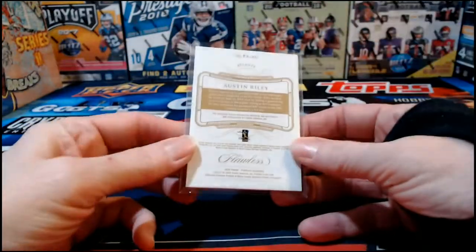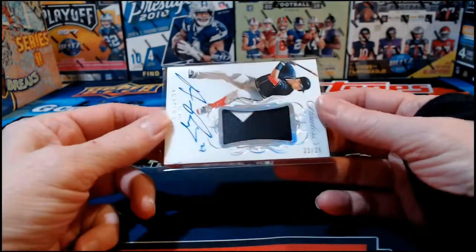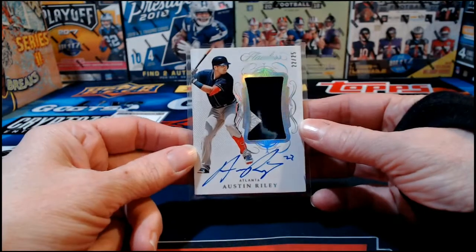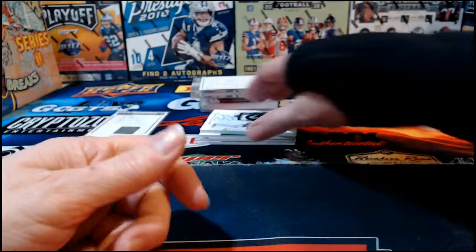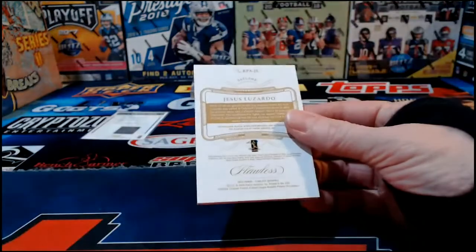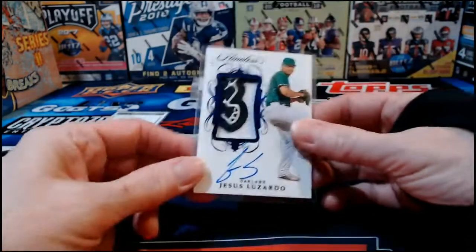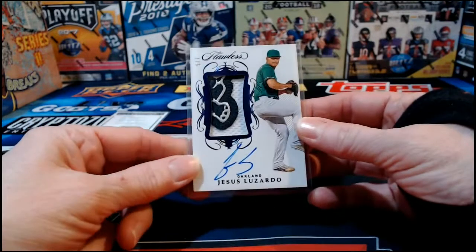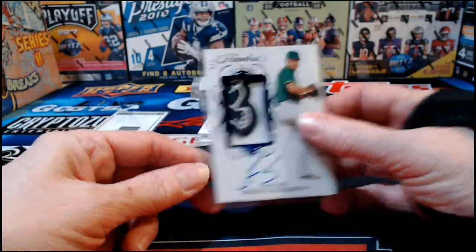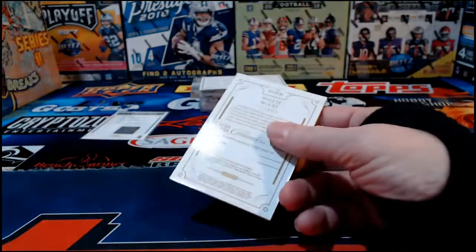But in the meantime, I've got an Atlanta Brave with Austin Riley and numbered to 25. Of course, another nice looking on-card autograph and relic. I think everything's been on card thus far. Jesus Luzardo, that is the Oakland A's, and it is numbered to 7. Everything should be on card in a product with this price point, I'll tell you that, but they're not always, believe it or not.